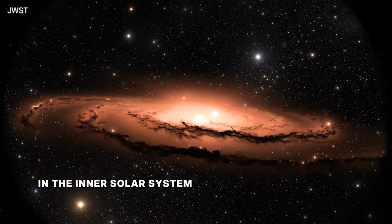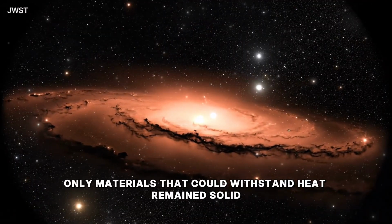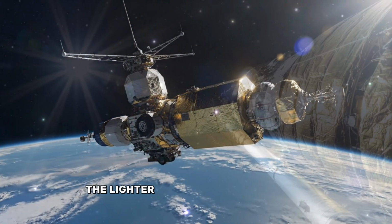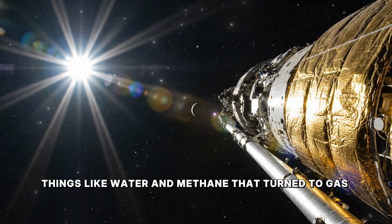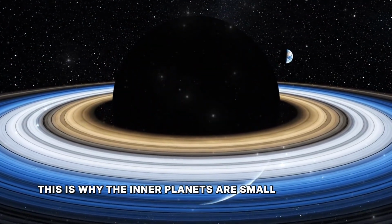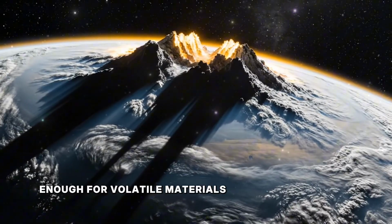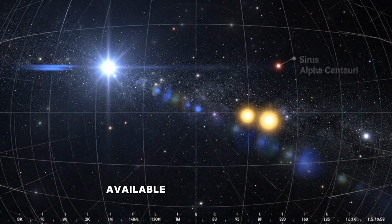In the inner solar system, where temperatures were high, only materials that could withstand heat remained solid. These were mostly metals like iron and nickel, and rocky materials called silicates. The lighter, more volatile materials, things like water and methane that turned to gas easily, were vaporized by the heat. This is why the inner planets are small and rocky. In the outer solar system, beyond what is called the frost line, temperatures were cold enough for volatile materials to condense into ice. This meant there was much more solid material available for planet building.